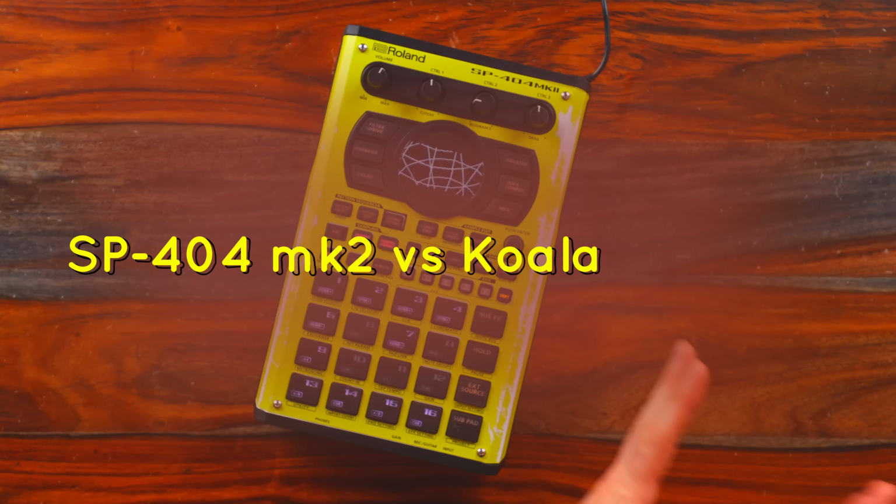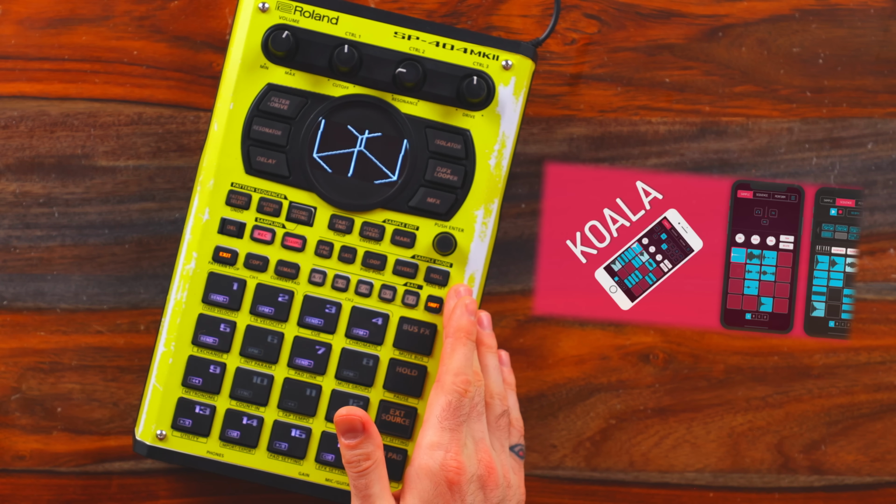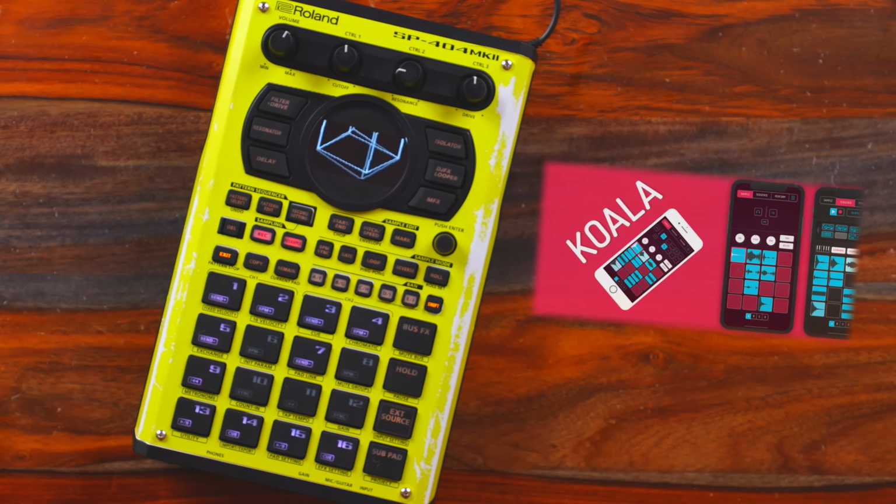The Mark II versus Koala sampler, although it's not really a versus, it's actually a team up. This is another thing that, again, I am not familiar with at all. I do not know anything about Koala sampler, but it's another big part of the update, so I feel like I have to mention it. So for those of you who don't know, after update 4.04, the Mark II is now compatible with Koala sampler, which is a music making software sampling application, which you could use on your phone or on an iPad or something like that.